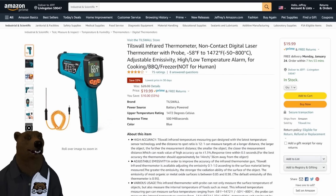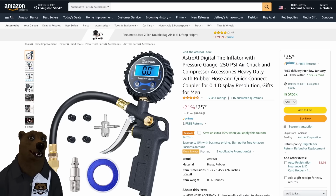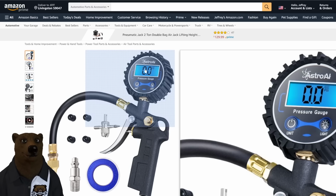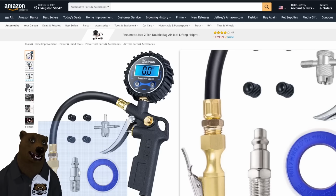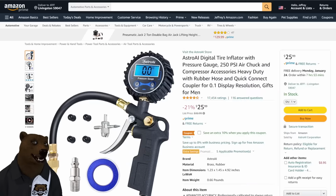All right, let's see what we got next here. More back to Astro AI. Digital air chucks. This is another one that I won't go back from. I love using the digital air chuck. We're looking at 250 PSI. You got the digital display on, which makes it easy to read especially for those of us with aging eyes, as well as the quick clip chuck. I love those things. I won't go back to a standard screw on or push on. This thing just makes life easy. Why would you use anything else? Especially at $26 there, and you get 10% off. You're going to take $2.60 off the price of that.